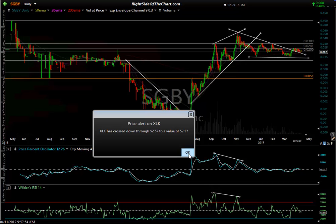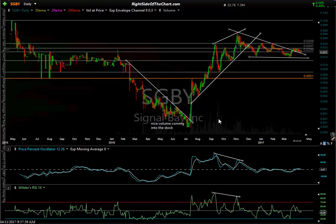Breakout. Looks like XLK just crossed down through a support level. It's a price alert, but that's already an official trade ID on the site, so I'm not going to jump to that now.